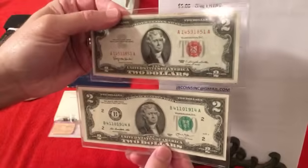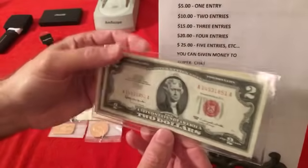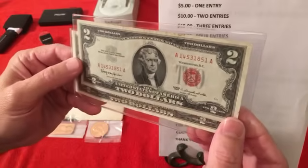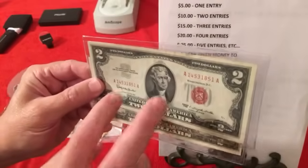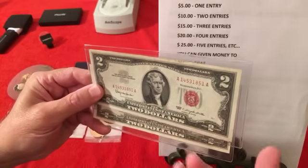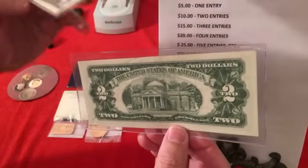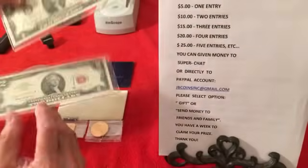We also are doing a 63 series red seal, and that is a United States note. Now, some of the U.S. notes are godless notes, some of them are large bills, and some of them are this. They can be a red or blue seal. There's lots of variations. This one has Monticello on the back. It doesn't have the Declaration of Independence on the back. So that was where we started.